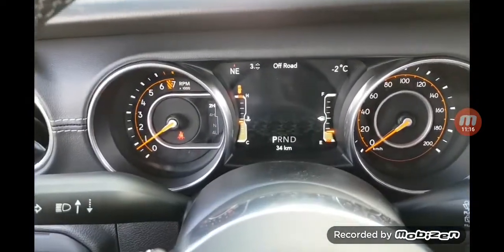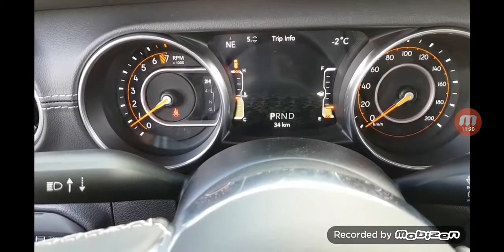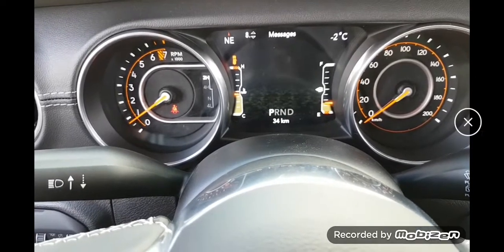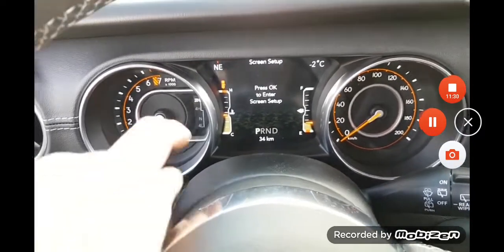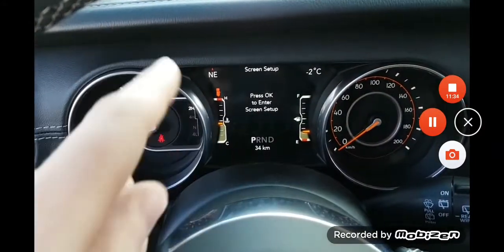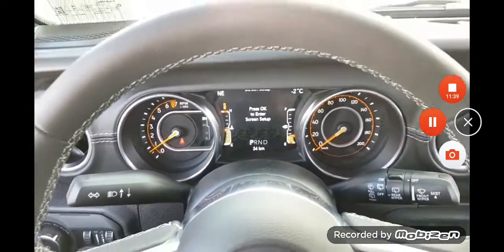On top of all those settings, you're also going to have things like your fuel economy, along with trip information, and your engine stop-start, audio, messages from the vehicle, etc. Now in this screen setup, you can fully customize the screen as well. So whether you want the compass to be on this side or over there, temperature, fuel range, all that kind of stuff, you can really personalize the Wrangler to what you need.